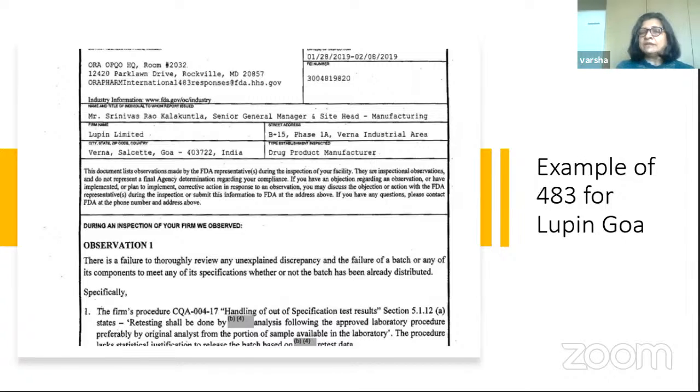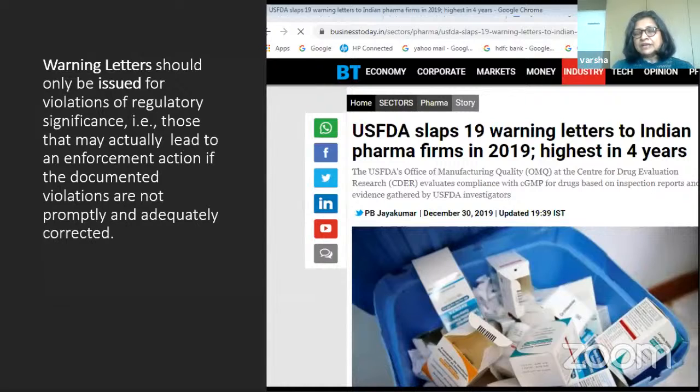And then why did US FDA go and inspect that plant? It is because the drugs made in that particular plant were being exported. So they are concerned about the drugs that go into their country. And they want to ensure that our Indian companies, whoever is doing it for export, are following the laws. So that's simple. Then again, we hear from US FDA that after FDA 483 come the warning letters. They are nothing but violations of regulatory significance. And somewhere in the news, it says in 2019, we had the highest number.